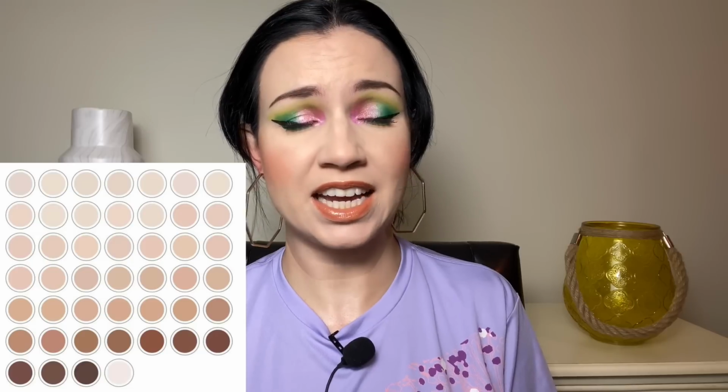And so they're saying that now it's going to be less cakey and so on. So clearly I was not the only person that thought that. And then I saw this shade range as well, and it's really, really terrible from what I can tell. It seems like they only have like 5 dark shades. So that's just pretty ridiculous.